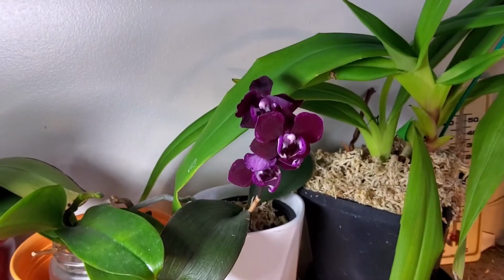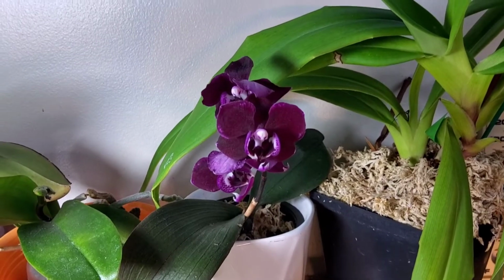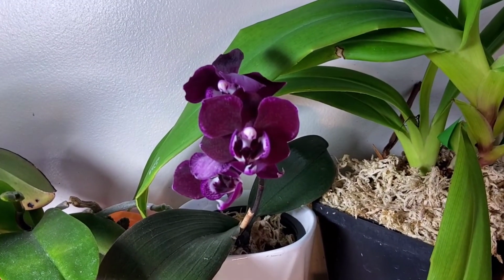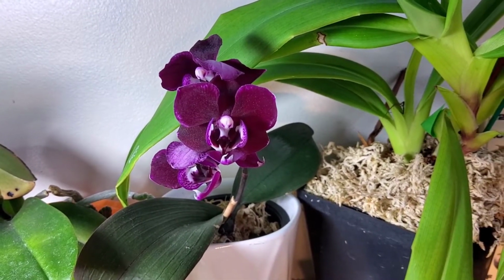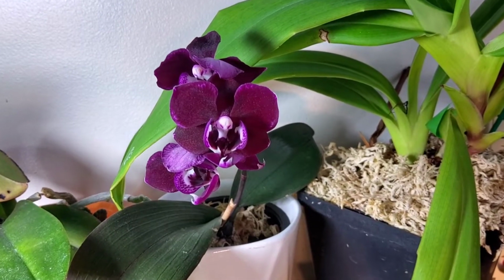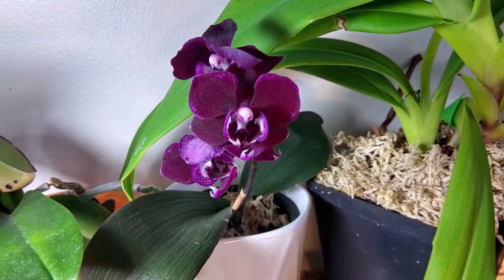Next up is this No ID Phalaenopsis, which I will record now. I do love these velvety flowers, but the plant isn't doing so well. So I'm simply going to cut the spike and try to help and rescue this plant. Yeah, that's the best thing I can do for it.